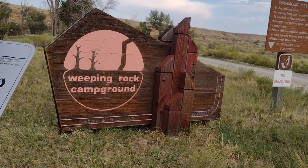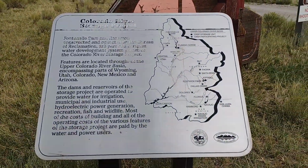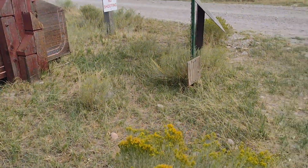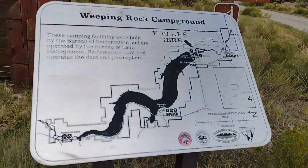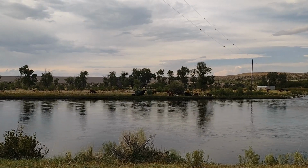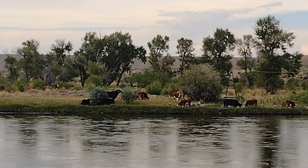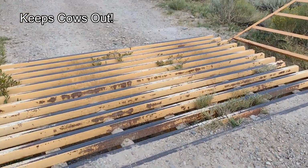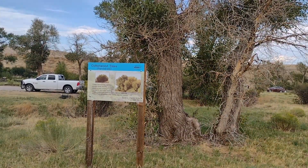Fontenelle Dam and Reservoir, constructed and operated by the Bureau of Reclamation, are part of the complex water development system known as the Colorado River Storage Project. And reservoirs of the storage project are operated to provide water for irrigation, municipal and industrial use, hydroelectric power generation, recreation, fish, and wildlife. Cottonwood trees. These native trees maintain stream bank stability, providing shade and cooling of stream corridors, and offer nesting areas, cover, and food for many species of birds.